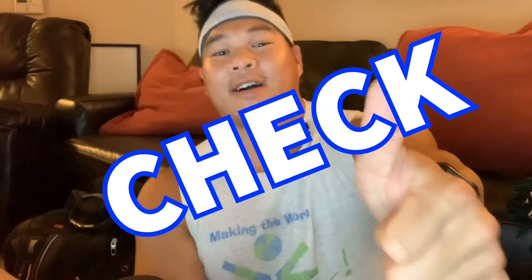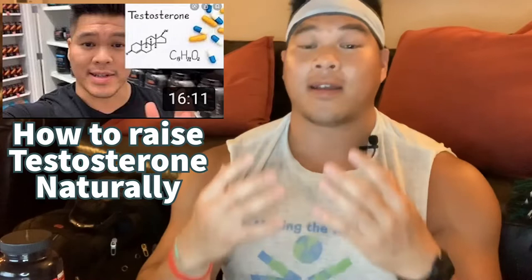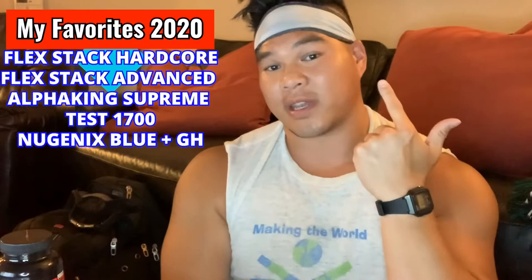So that was my overall review, guys. Like overall, just based on the nutrition facts and me having used this for 3 weeks so far, I absolutely love it. It's definitely up there as far as my favorite testosterone boosters go. And my top testosterone boosters are the FlexStack Hardcore, the FlexStack Advance, the Nugenix Blue, and this right here, the AlphaKing Supreme.